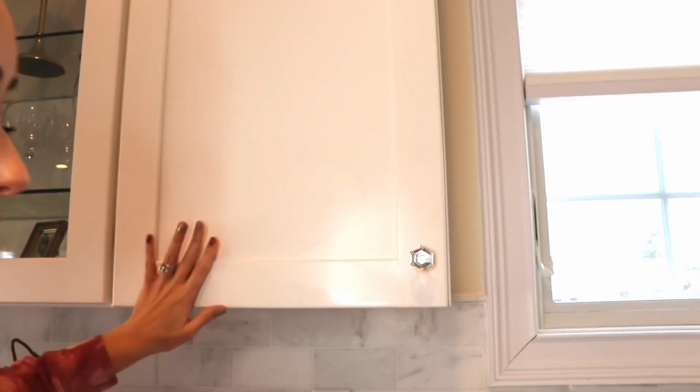I'm not cleaning things that don't need to be cleaned, but I like to just make sure everything is looking nice and fresh and new. And you don't want to use anything super harsh on your cabinets, especially with paint, because if you're using a very harsh cleaner, it could remove the finish. So I like to just use the gentle soap and water.